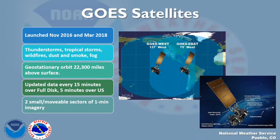GOES East was launched in November 2016, GOES West in March of 2018. So they're still pretty new satellites as far as satellites go. We use these to help us identify thunderstorms, tropical storms, wildfires, dust and smoke, as well as fog, depending on the different products that we look at. Especially with the newer satellites, there are several products that help us decipher those different things.